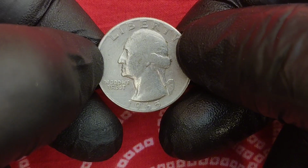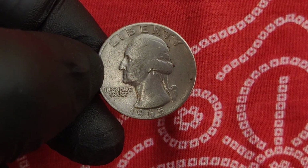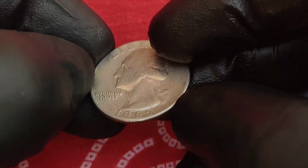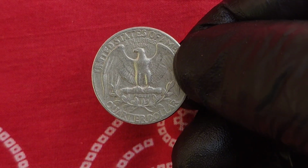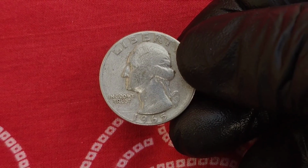The year was 1965, and the United States Mint was facing a crisis. Silver prices were skyrocketing, and people had begun hoarding coins instead of spending them. The government had to act fast, so the Mint made a bold decision to remove silver from circulating coins. But here's where the story takes a twist.